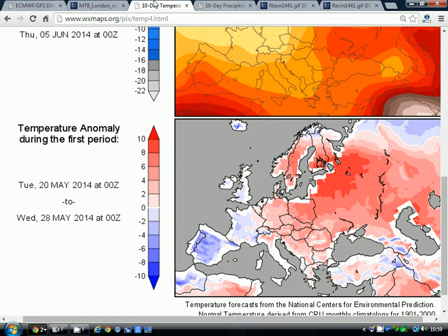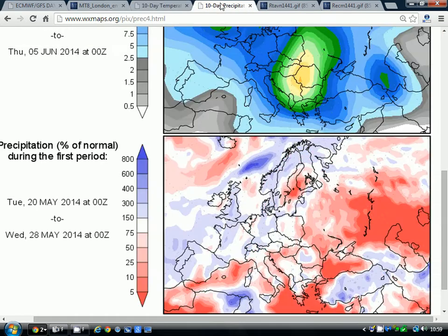That's quite surprising because we're starting off very warm, but yeah, we're going to be a little bit below average, as is most of Western Europe actually. It's central, eastern and northeastern parts of Europe where the above average anomalies are. That's where we've got the reds. Also going to be above average in terms of precipitation in those blue colours.